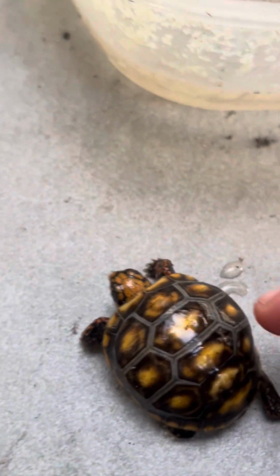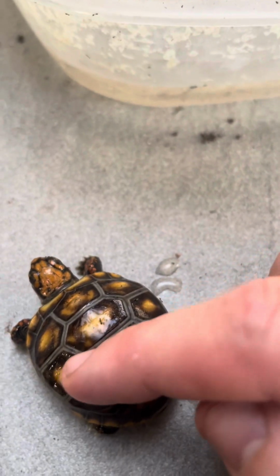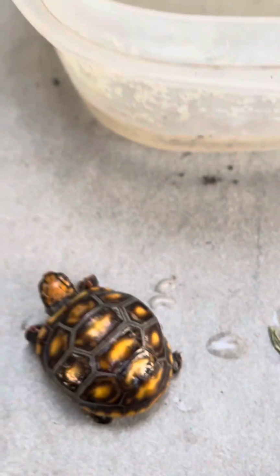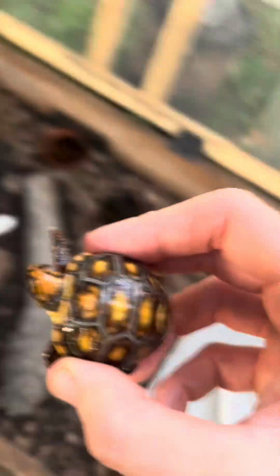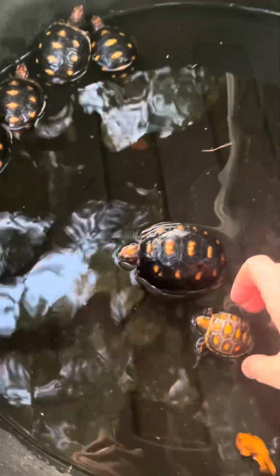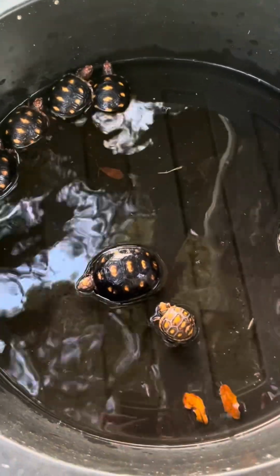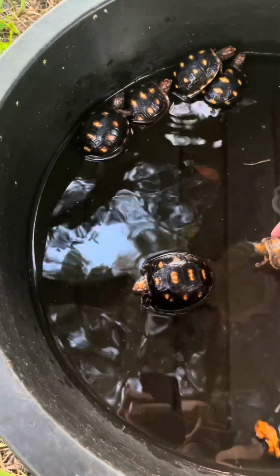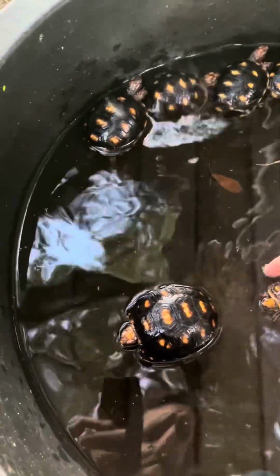So cool. These are the growth lines, so every time they're growing, a new scute will grow. Oh, a little ant on you. His little growth lines look so different, but it's probably just because he's new. So, you can look at him compared to these guys. The color's so different, he's so tiny. So that's 6 months difference. This water's deep for a little guy.